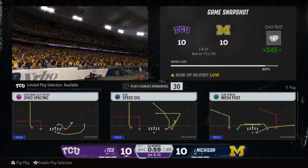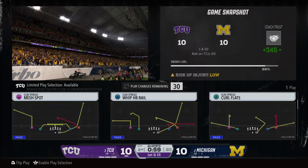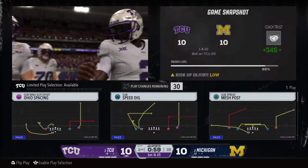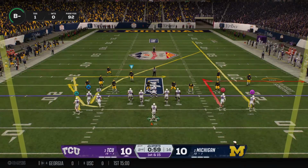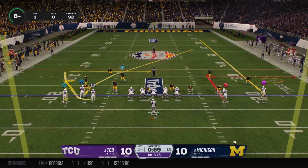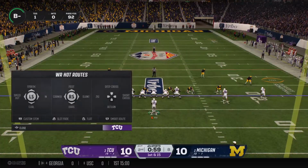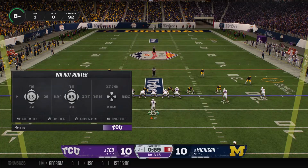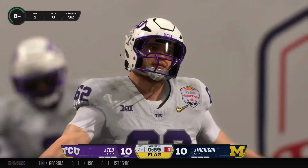Pretty easy call for the head coach. He will accept that penalty, of course. Quarterback making some changes at the line.